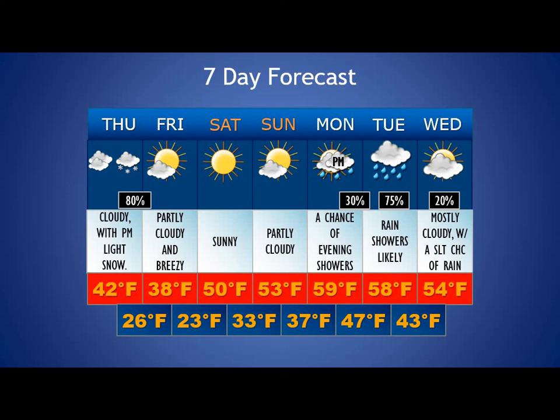So looks like after the next 48 hours, temperatures warm up to above normal readings once again, and temperatures are fairly warm for the first part of next week. But again, expecting that light snow later on tonight, so if you are out on the roadways, take extra precautions, and then tomorrow morning look out for some patchy icy conditions on the roadways as well.